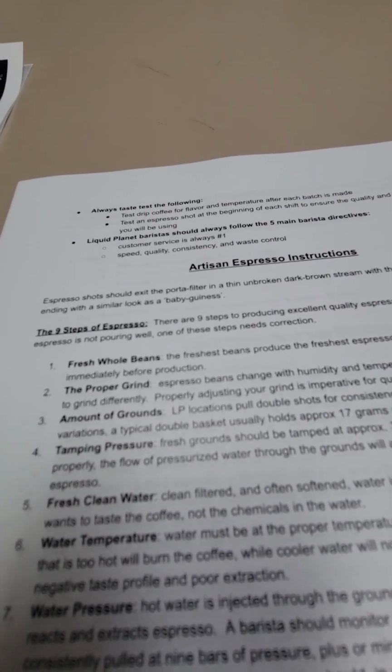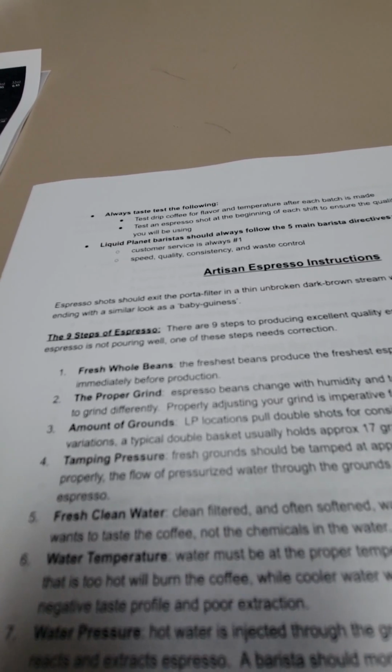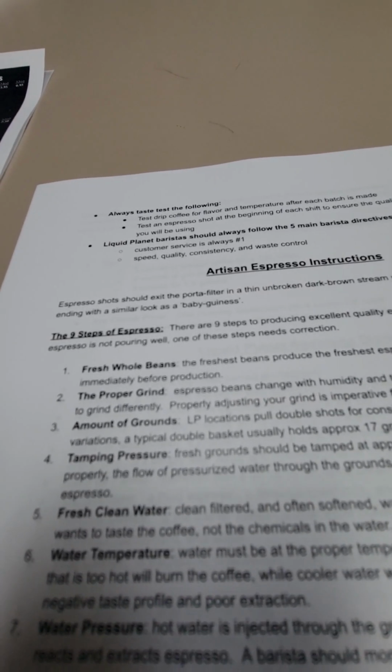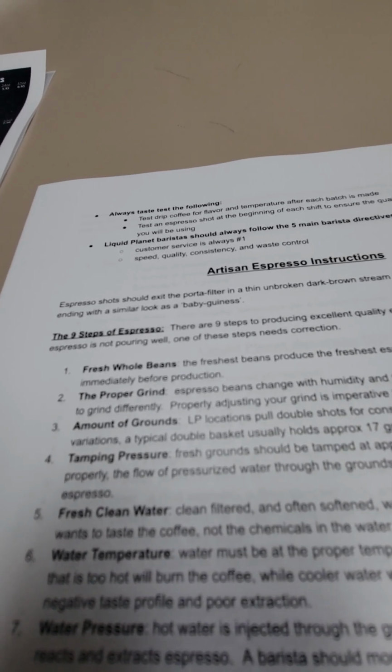Next, always taste test your drip coffee and your espresso shots in the morning. You want to make sure that they're good, that your grind is set for the day, or even for your shift. So that's really critical. Make sure that your drip coffee tastes good.